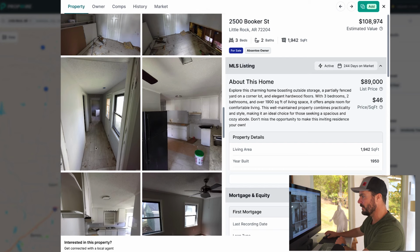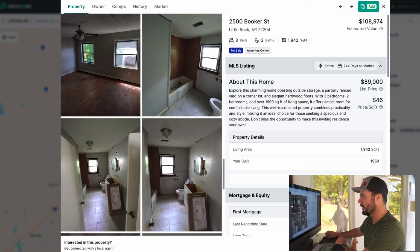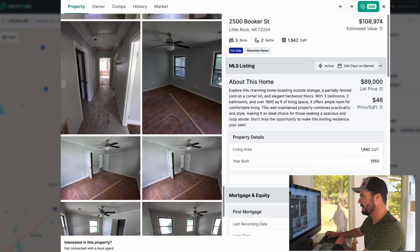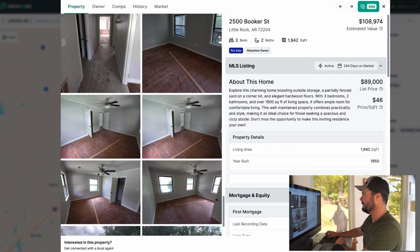So somebody started renovating, and this is very typical. I see this all the time where a rehabber starts, they run out of money or have a bad contractor experience, something goes on, and then they bail, or they just want to sell it and get rid of it. So that might be what's going on here.